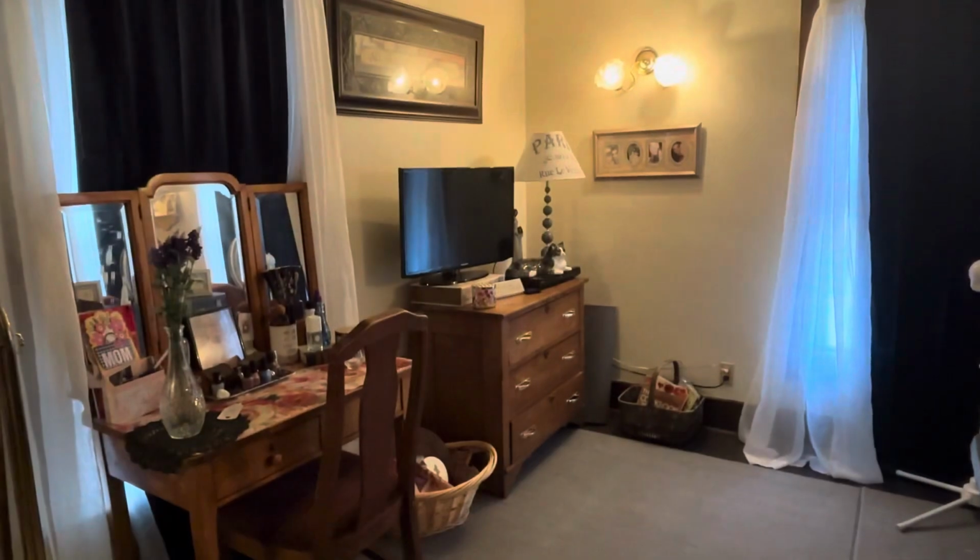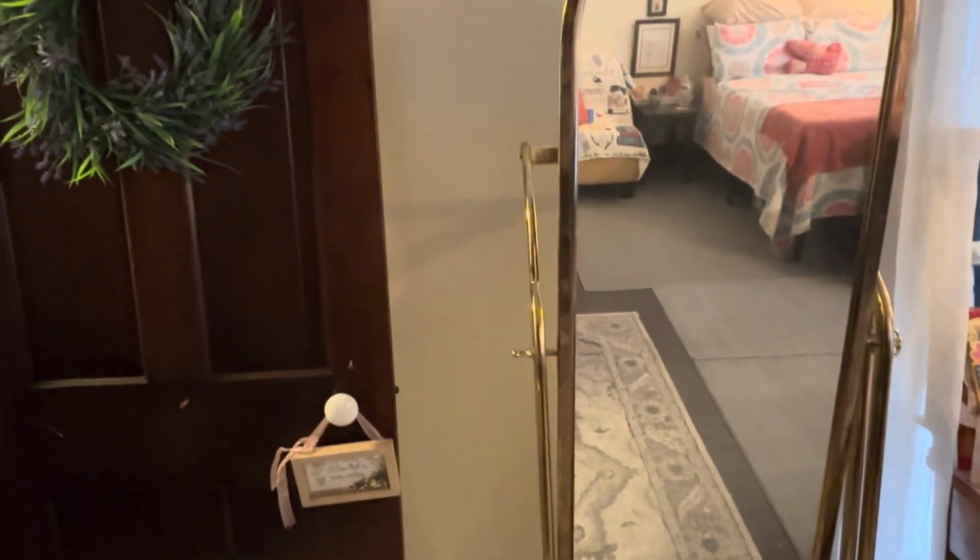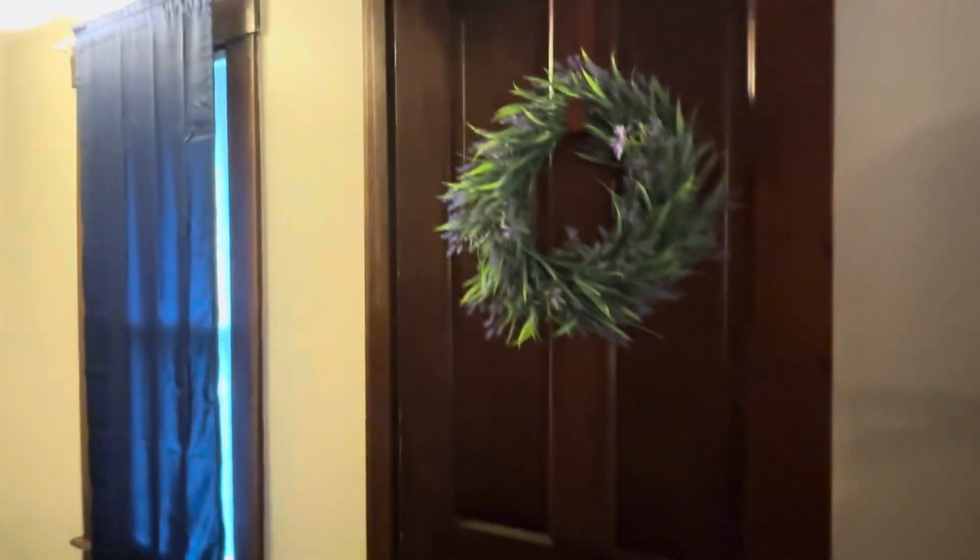We moved in on the hottest heat wave we've had. That's when we moved, and we have been working ever since to try to just get it livable. Don't judge that everything's not perfectly folded or put away yet. Please. Okay, so that's it for now.